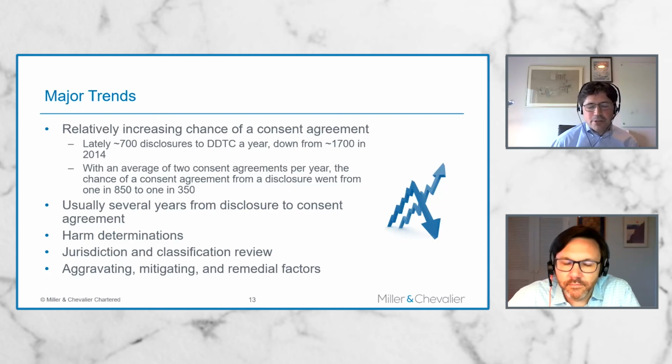And even if there is not a jurisdiction classification review, it can indirectly come into play because a lot of consent agreements will require strengthened policies and procedures, as well as at least one audit. So what happens is you have your jurisdiction classification assessments already done. You now have new policies and procedures, and now you have an audit of your policies and procedures, which usually pertain to jurisdiction classification as well. So your previous assessments are being analyzed under policies and procedures that didn't exist. And there usually are some differences in the review and so forth and regulatory interpretations. That too can uncover issues with misclassification as well and lead to further disclosures.